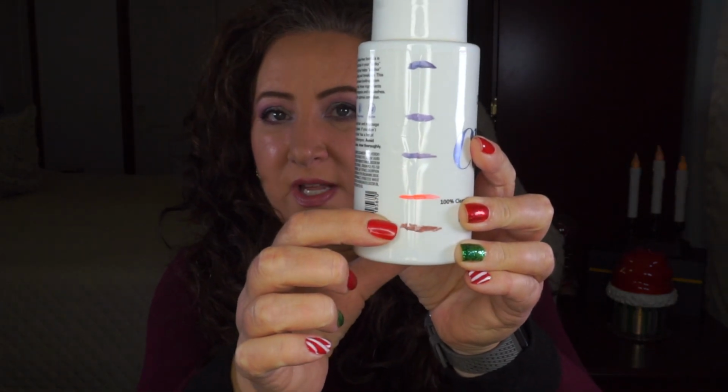I was at the orange, now I'm down at this purply kind of color. I do believe this will be done by the next update.